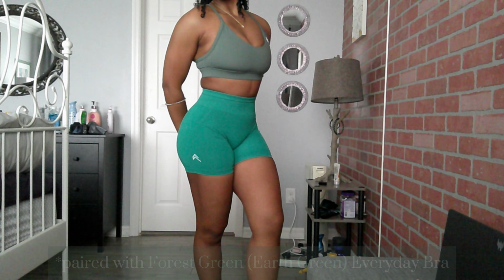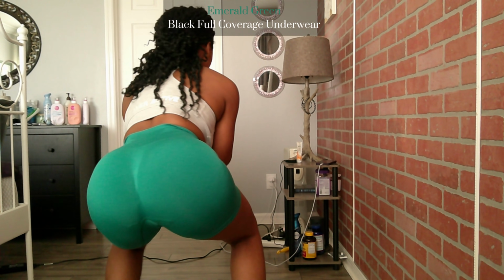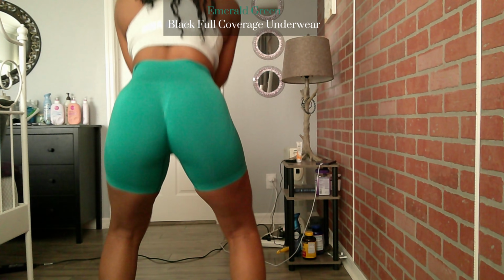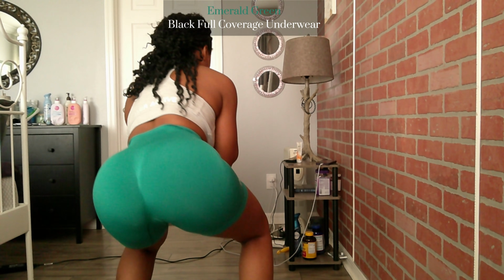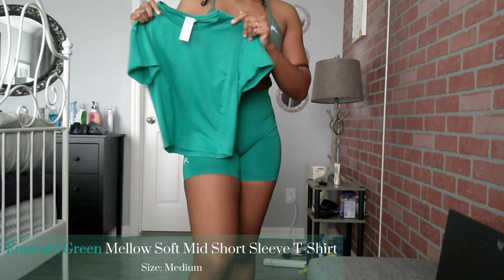I feel like this color is a little bit deceiving when it comes to sheerness because in certain lighting and at a certain angle, it pulls a little bit sheer at the bottom of a squat. So just keep that in mind. And here we have the Mellow Soft Top in emerald green.